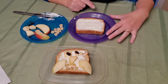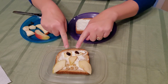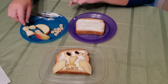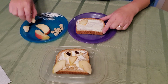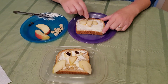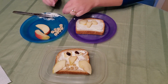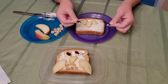The next thing I'm going to do is make the owl's face. So to make the owl's face, it needs 2 eyes, 1, 2, and a beak. So I'm going to take my apple slices and put them on to make a face. Now to show that they're eyes, I'm going to put the raisins on, and to help them stick, I'm going to dip them into a little bit of cream cheese.